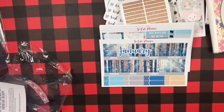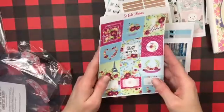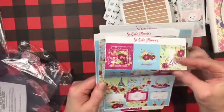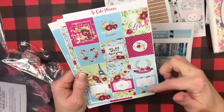And then I ordered also the Blooming Love planner stickers. This is Valentine Flower Glitter weekly kit. Might work in my my rings. So here are your full boxes. See, they're a little bit smaller, so I'm liking that. And then the half boxes and quarter boxes.